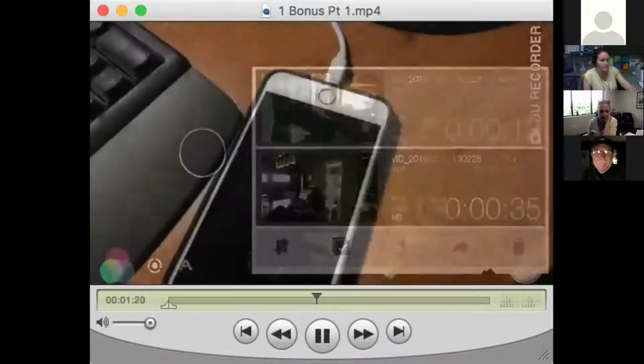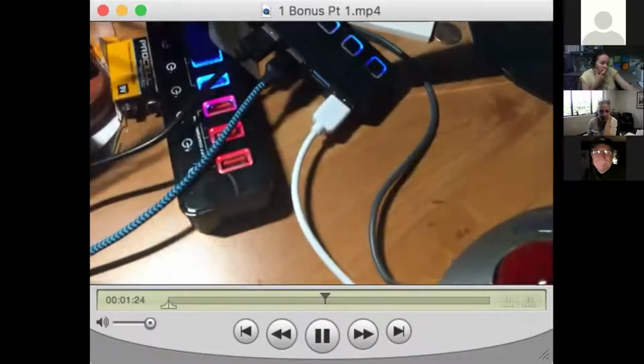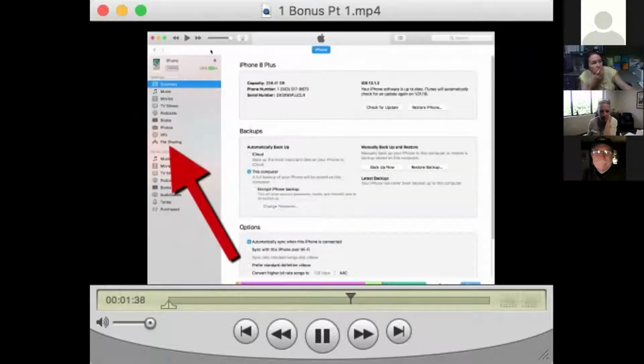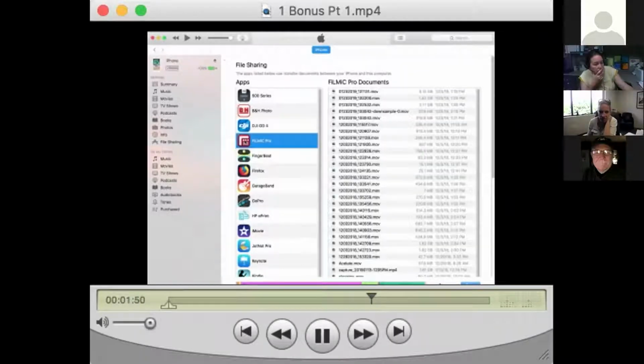To upload your footage, connect your phone to your computer with your USB cable. Now, if you're connecting your iPhone to a Mac, iTunes will open up as it recognizes your phone. On iTunes, you'll see this little iPhone icon up here on the left. Click on that and you'll see the contents of your phone. Locate File Sharing here and give it a click, which brings up a window containing all of the apps that can transfer documents between your iPhone and this computer. Find and click on Filmic Pro, which will give you a list of all your footage.